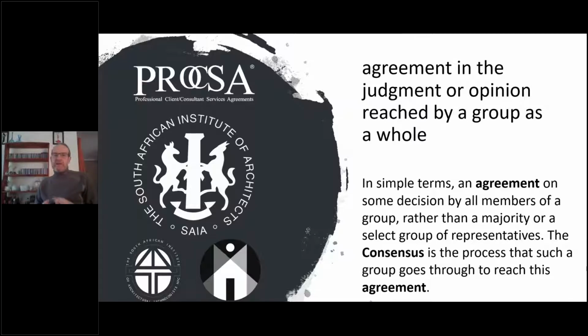Now, in the past, there are various forms of appointment for architects that have been in our consensus agreements. There's obviously been the past one from SAIA over the years since 2008. There is one that has been produced by SACAP, and institutes like SAIAT also have their own document as a consensus agreement for use with clients, but each one has its own strengths.